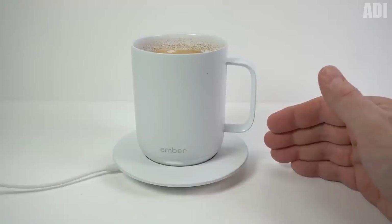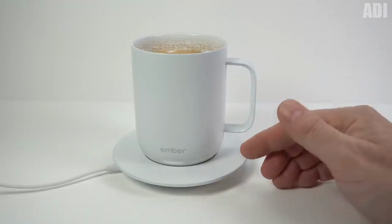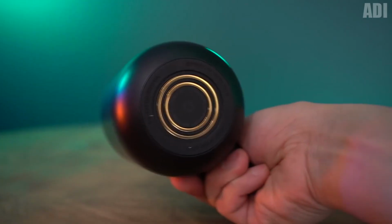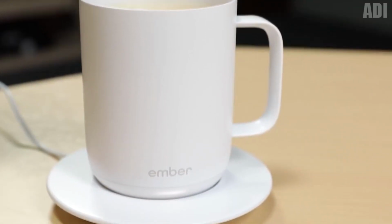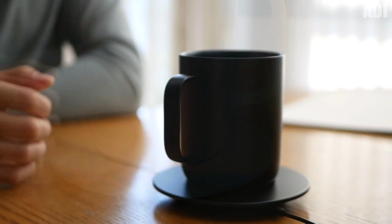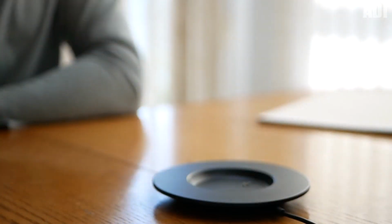To control it, you should use a mobile application that allows you to set and remember the optimal temperature for various drinks. The cup is made in a minimalistic design. It is made of stainless steel and has a durable ceramic coating.